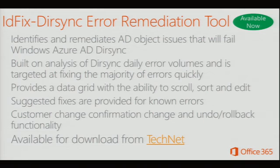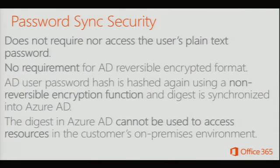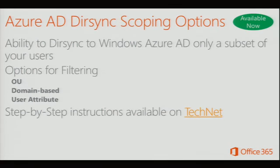Several of the tools that we mentioned, the ID fix tool, we have what it is, where to go ahead and download it. We talked about what it fixes, so there are some screenshots in there if you want to have this discussion with your customer in the deck. There's also the password sync tool and what that fixes, and then there's password sync security, so you can cover the security conversation with your customer. There are the password policies, so you can talk about what's capable to ensure the customer is going in eyes wide open. And then lastly, there are some of the scoping options. Again, we have step-by-step instructions available with the link inside the slide deck.